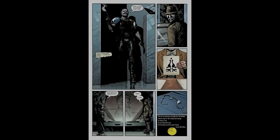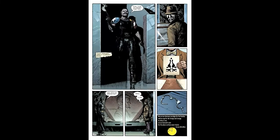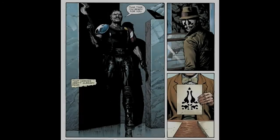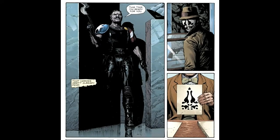But then we get this big reveal here on the last page. And look at the art. It just looks amazing. But it's the Comedian. He's back or alive somehow. I mean, we all know he died in the Watchmen. That was the way it started off. But anyways, he's alive, and he says, "This time I'm ready for you." So I guess we'll find out what happens in the next issue.